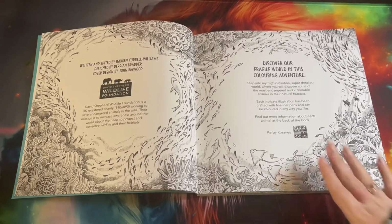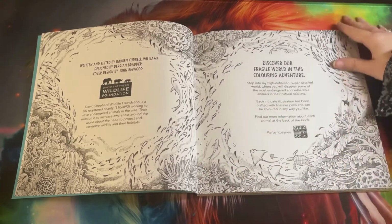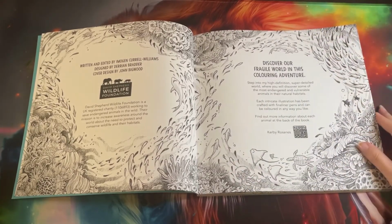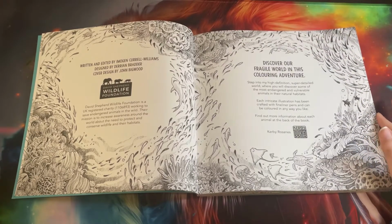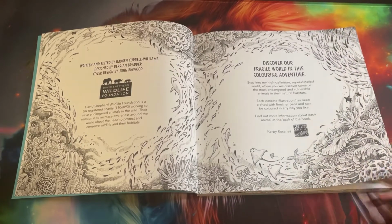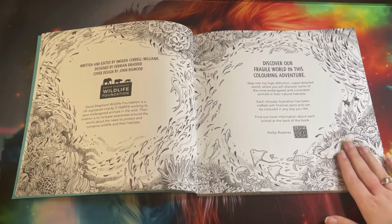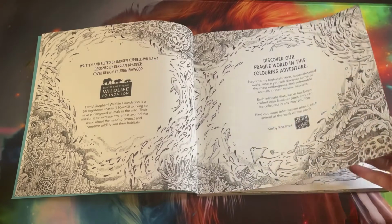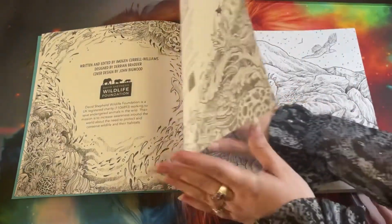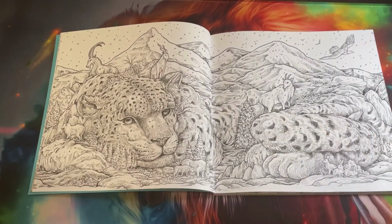So, step into my high definition super detailed world, where you will discover some of the most endangered and vulnerable animals in their natural habitats. Each illustration has been crafted with fine liner pens and can be coloured any way you like. And then you've got information about the animals at the back of the book. So it does tell you that at the back of the book you are going to find information on each animal. And coming on to the first double spread page, it is absolutely amazing.